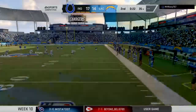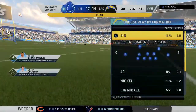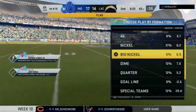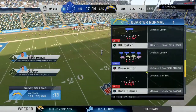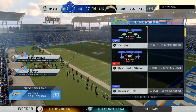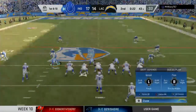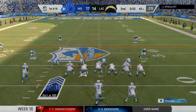There to kick it away. And that drives coaches insane, doesn't it? When they see that happen, it just doesn't feel right, does it? Plus, you're giving up yardage. Good starting field position for the Colts as they have it 1st and 10 at their own 43.